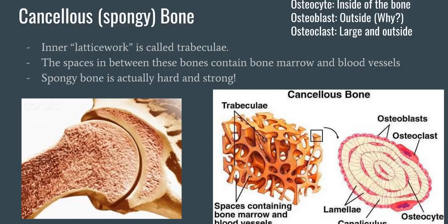A little bit more about spongy bone. Again, the inner lattice work is called the trabeculae. The spaces in between the bones contain bone marrow and blood vessels. Spongy bone is actually hard and strong, interestingly. It's not spongy. That's the only thing that's not really like a sponge about it. It's actually very strong because it's, again, made out of bone. So if you want to just take a look at that, again, you see your osteoblast on the outside, your osteoclasts, and the little guys on the inside are the osteocytes chilling in their lacuna matata.